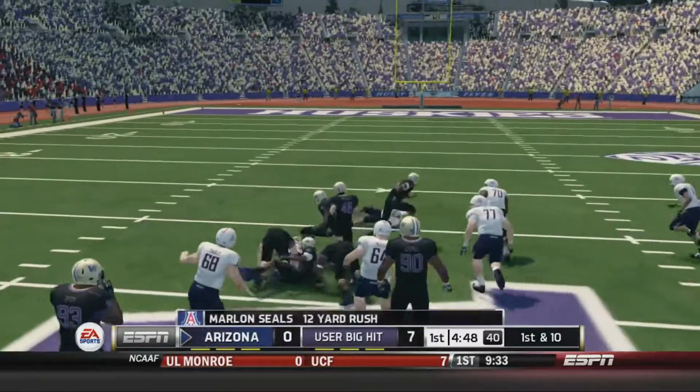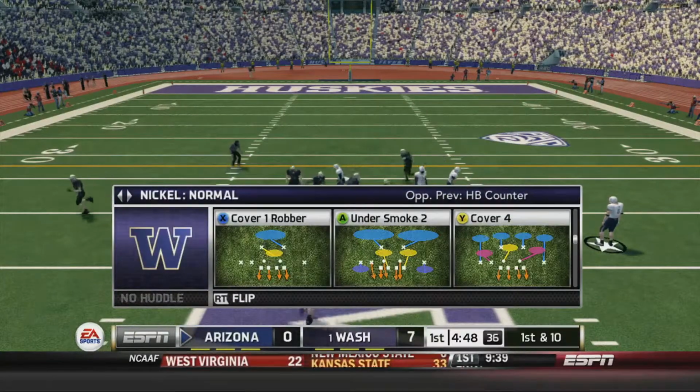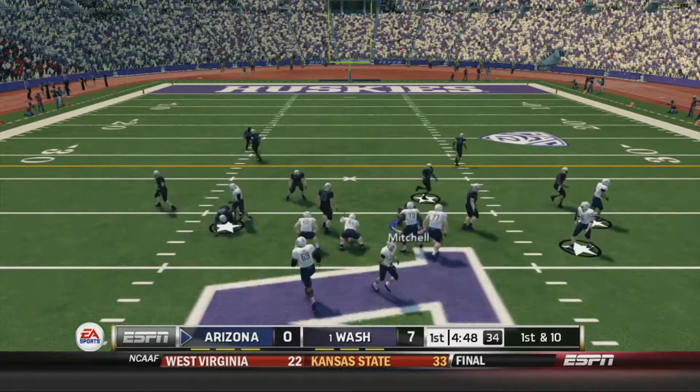57, right 57. He's tackled around the 43-yard line. Nothing tentative on that run at all. He looked very determined and got the first down.